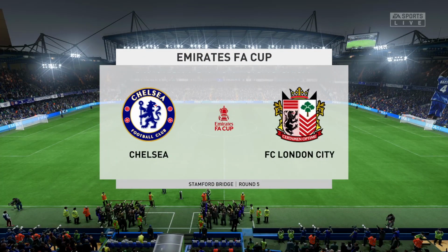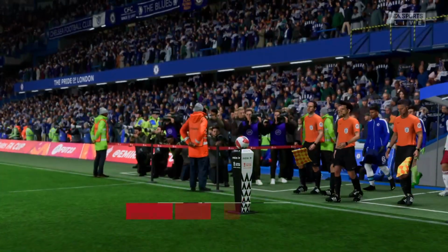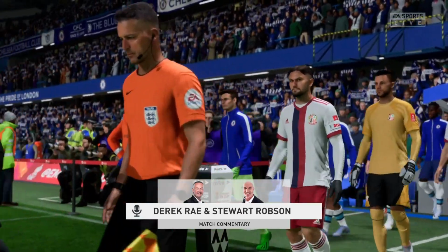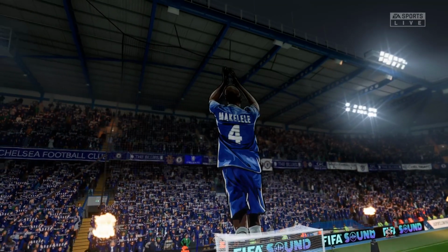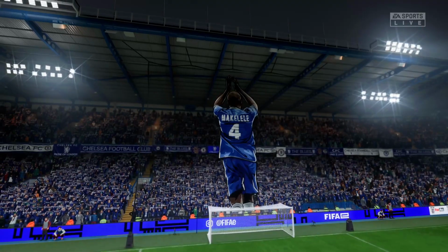Hello, it's a real pleasure to be with you from West London, from Stamford Bridge. My name is Derek Ray, positioned here on the commentary gantry, and sitting next to me, ready to give you all the analysis, is Stuart Robson. And we have FA Cup action to bring you from the round of 16 just moments away.